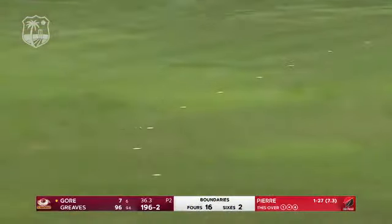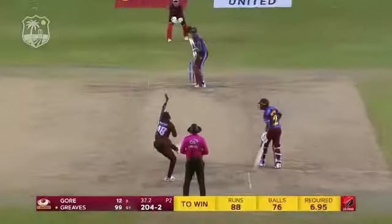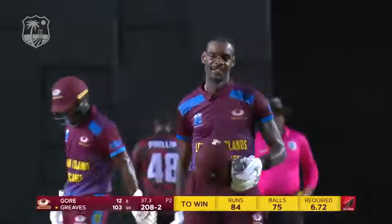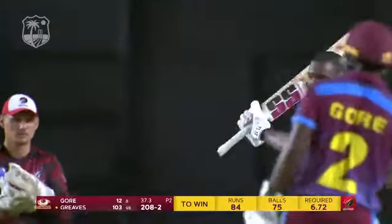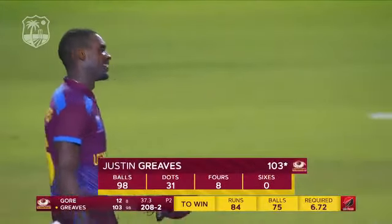One. Smashed through the offside. Not a fielder moves. 3 in 3. And that is history. A remarkable feat for Justin Graves. It's been a brilliant streak from this young man, and he's just continuing to show his class and his dominion in Super 50 2024.